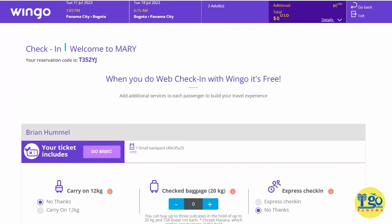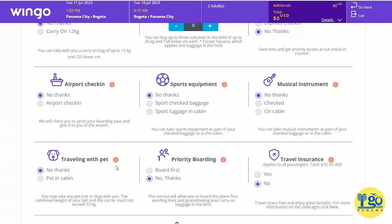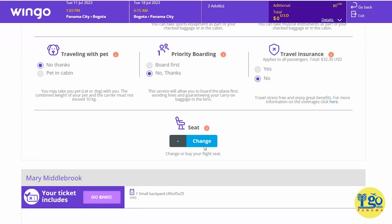And I'm going to go basic. So look, I want to watch up here and see that this is staying at $0. Okay, so I do not want to carry on, no checked bags. I don't want express check-in.